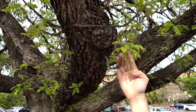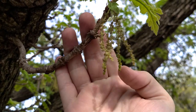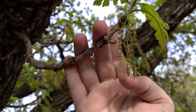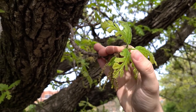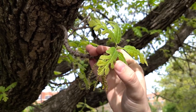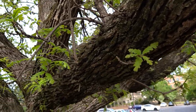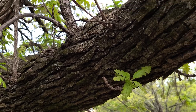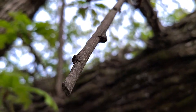I don't know if you can see it in the video, but I can see tufts of pollen coming off it. But those are the male catkins. And you can see the young immature leaves. It's pinnately lobed with rounded lobes. And these leaves will get quite a bit larger as they mature. But you can see how they have an alternate arrangement, as we learned about being in the oak genus.